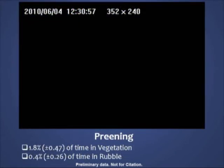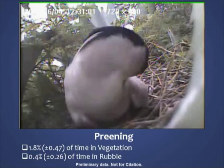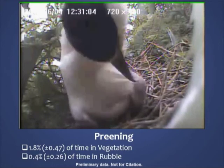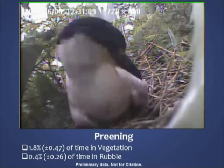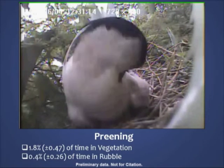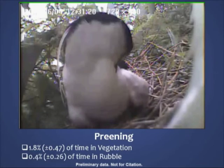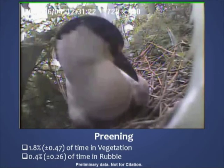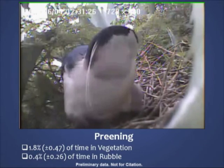Preening is cleaning of the feathers. So this is a bird preening, and this is important in colonial nesting birds because they're so susceptible to parasites. 1.8% of time in the vegetation was spent preening, and only 0.4% of time in rubble was spent preening. This could be because in the vegetation the insect community is different, the microclimate is different, so there are physical differences between the two habitat types, which could be leading to these differences. And also, I'll get into that later.